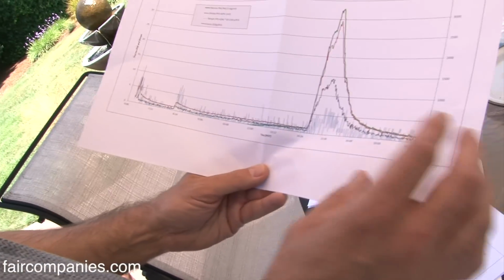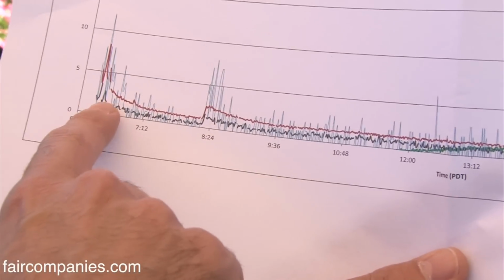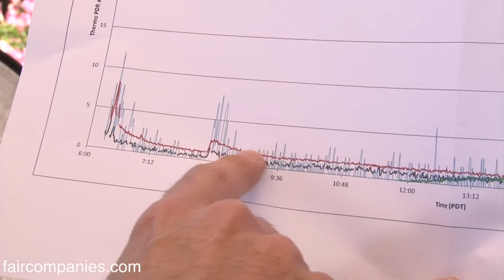This is a plot of those instruments in there. The particle levels from all these instruments are relatively low.